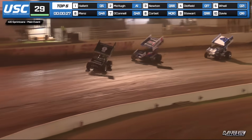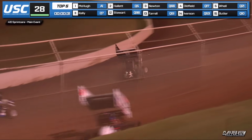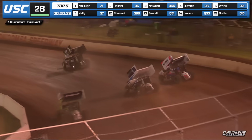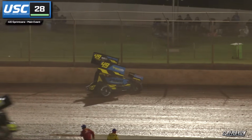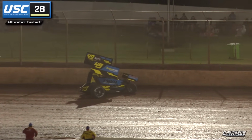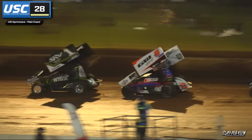Oh, there's McHugh took the nose away from Brock Hallett that time. No, beg your pardons. Hallett trying to fight back on the outside, but now it's lost momentum as we go yellow, and O'Connell, the Cody variety, is facing the wrong way up against the concrete, Benny. Ready to go racing. We're going to do this quick.